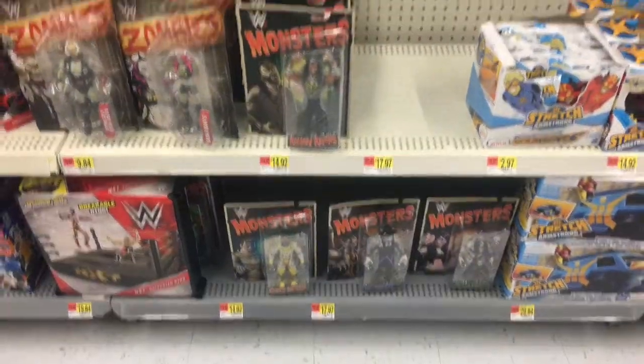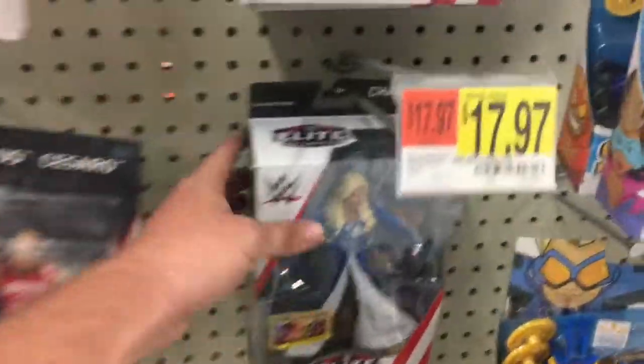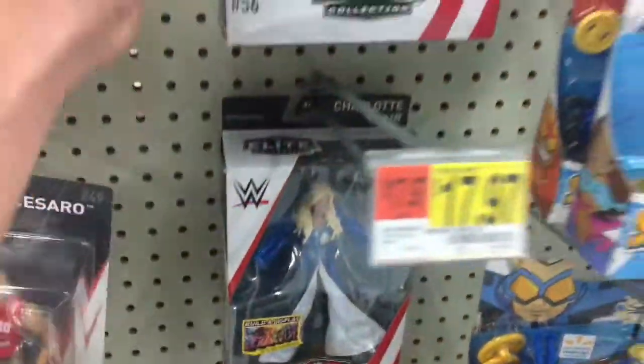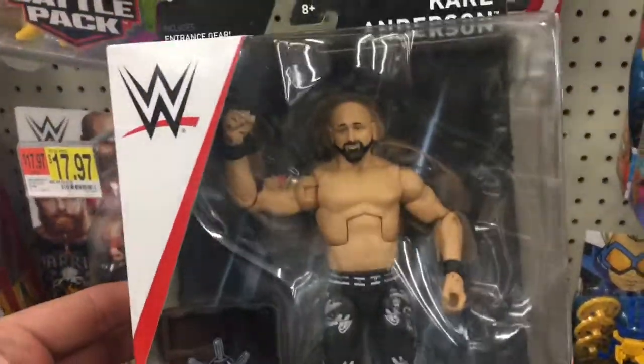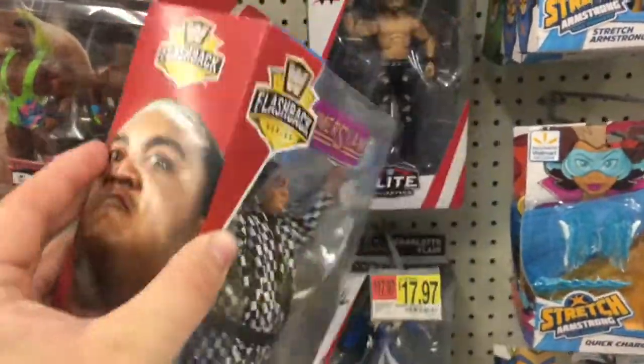Today I am doing a toy hunt, and as you can see I am at Walmart starting off today's toy hunt. Let's take a look at all the stuff they got. First up, we are taking a look at this Charlotte Flair. Pretty nice Elite, but it's an old Elite, so we don't really care. We got another Charlotte Flair. We got a Karl Anderson here. Very nice figure. Surprised it's still on the shelf because that is a very amazing figure.